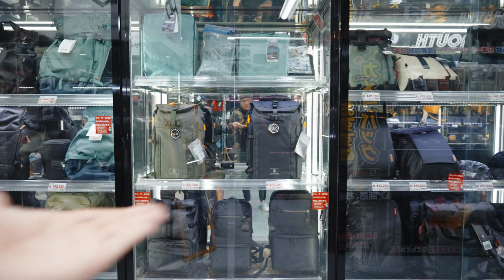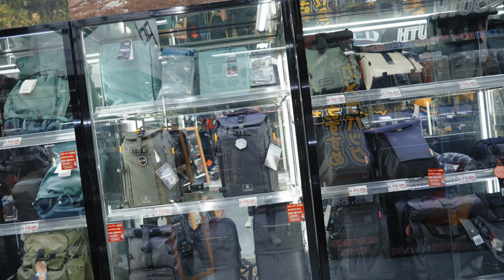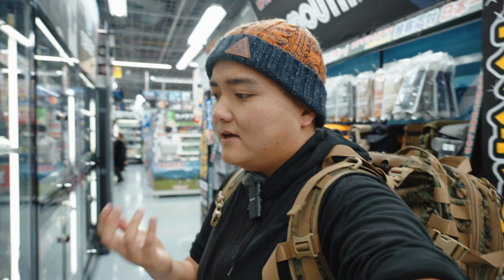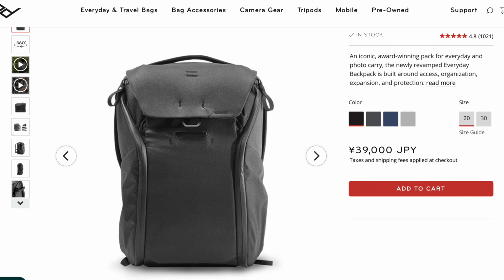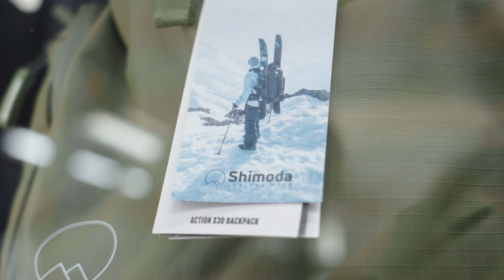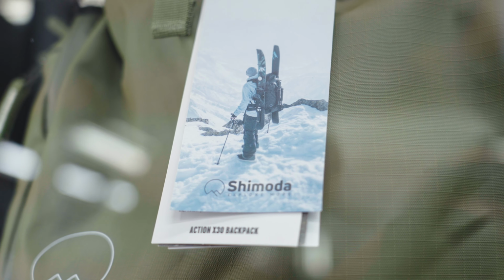And over here you have some camera backpack. These two backpacks over here are the PGY Tech. Maybe it's just me, but those PGY Tech backpack, it looks pretty similar to the Peak Design. This bag looks pretty cool. You can actually put your ski equipment on the side of your bag.